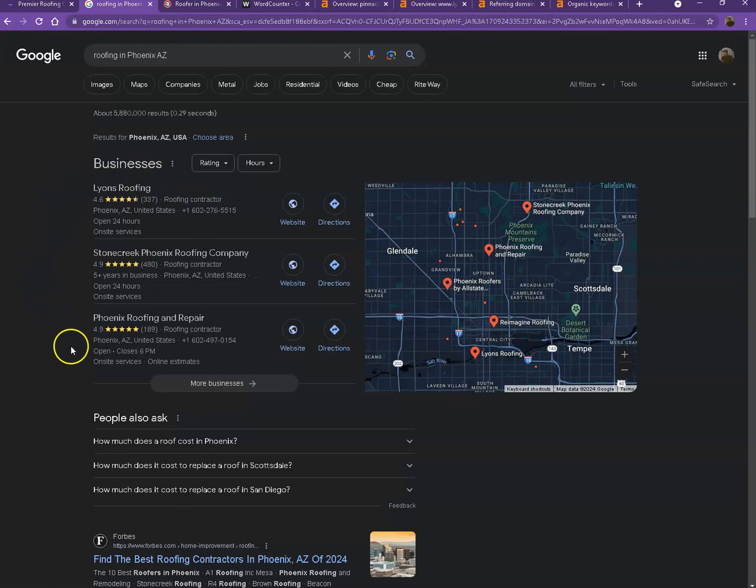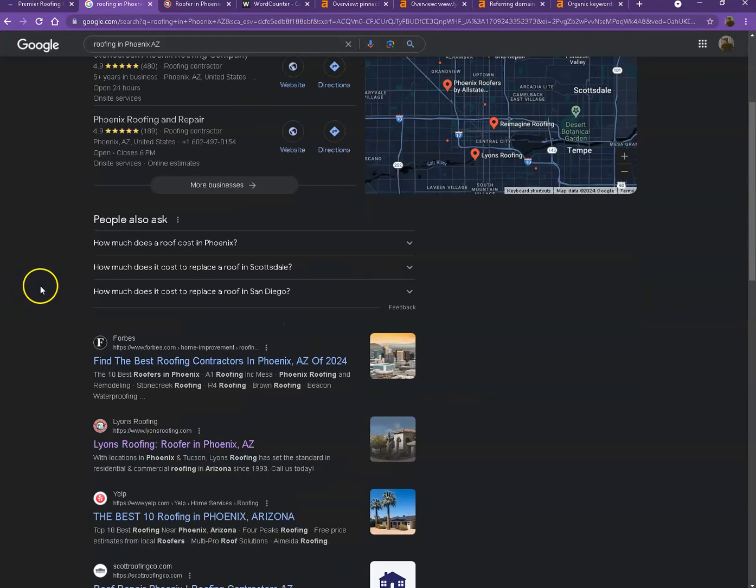Let's start off with the first one. This is what we call the map pack, and this is something you really would like to be on since these are the ones that get a lot of traffic, a lot of attention, and are easier to find. One way for you to be here is to have a Google My Business profile where you enter as much information as possible, like the company name, phone number, email, company address, hours of operation, photos, and so on and so forth. Also, if you add that same information in as many directories as possible, that will really help you appear in the map pack as well.